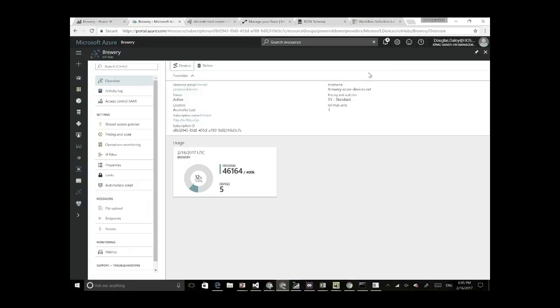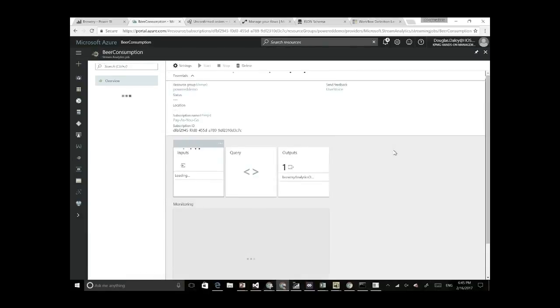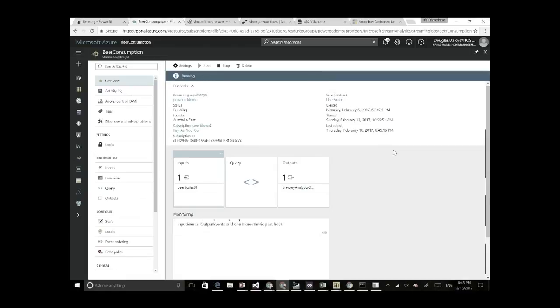Now, once we've got that data flying in, we need to do something with it. We need to do some analysis. So, to do that, we're using Stream Analytics. Okay? So Azure Stream Analytics can take the real-time feed from the IoT Hub, and then it can use what looks like a SQL-style language to effectively query that data. So we've got 2 jobs that are running. The first is just a beer consumption job, right? All this is doing is collecting the data and passing it through so that it's available to visualize within Power BI.